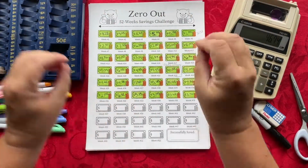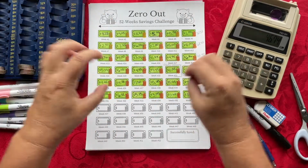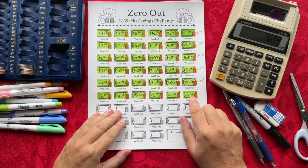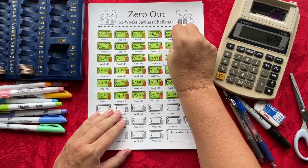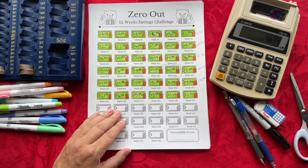Getting back on board here, take a breath, Trace. $3.56 is how much I'm transferring from my checking account into my savings account with the Zero Out Challenge.